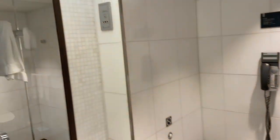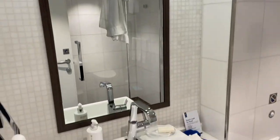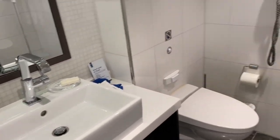There we go. Wow, look at this. Got a nice size mirror. This is a very nice bathroom. Looking at the nice, got the shower right there.